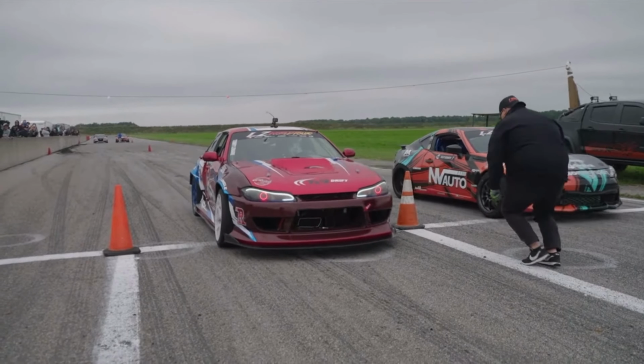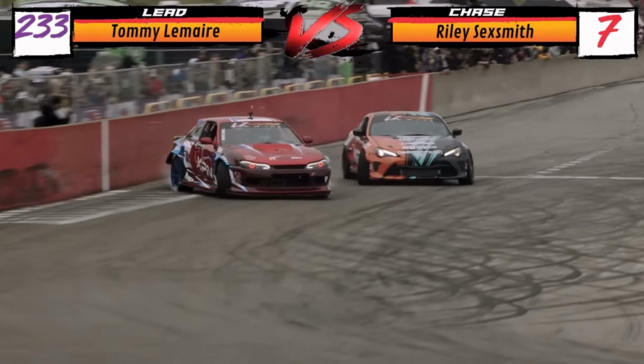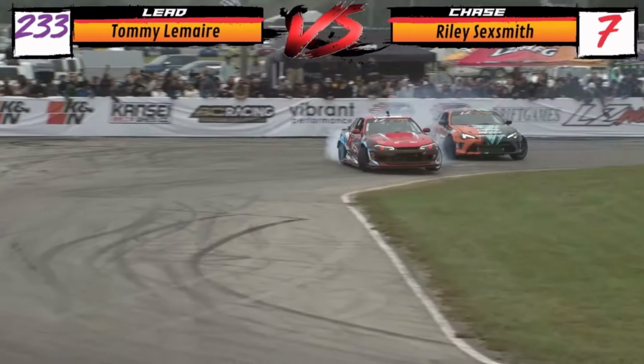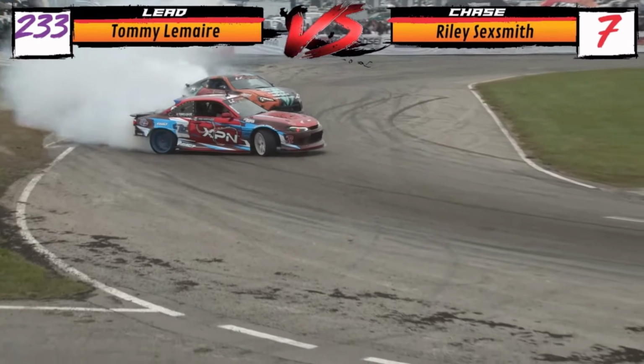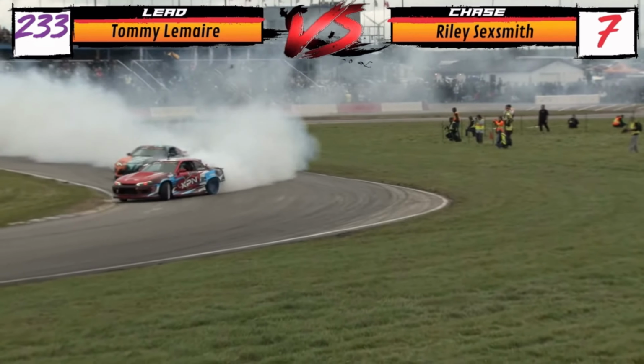Tommy's car looks great, by the way. Both of these cars very well presented as they come off the line. Tommy Lemaire is going down that wall with a flick initiation. That's aggressive from Riley Sexsmith, but he's losing a bit of ground. He's going a bit wide. Too much angle from Riley Sexsmith as Tommy Lemaire takes advantage and puts foot.